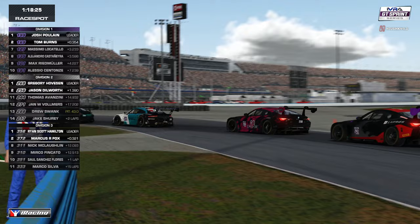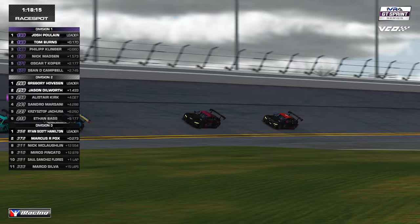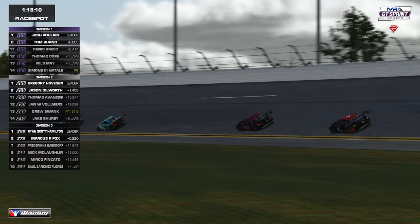Now things have played out with the car charge for the pack, 32 spots. Penalties awarded: 244, 60 second stop and hold, 124, picking up a drive-through penalty. That was after the big one in the tri-oval.